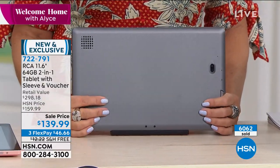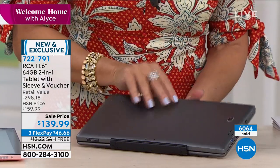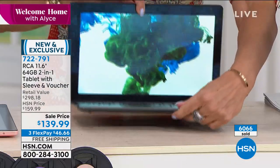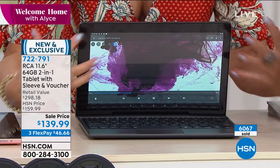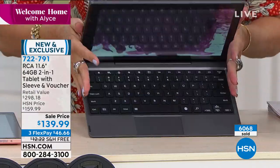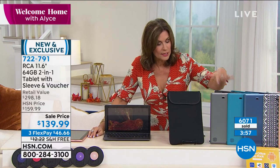It's why we're already halfway through our quantity, actually over halfway through our quantity. So grab it while we have it, because here's the thing. We've extended our holiday return policy. You have until the end of January if for any reason you don't love this. But look at that screen. Isn't it almost dimensional? It is so good. But it's touchscreen, it's your laptop, it's your gesture pad. And then we're going to give you the neoprene sleeve. We're going to give you some great colors.